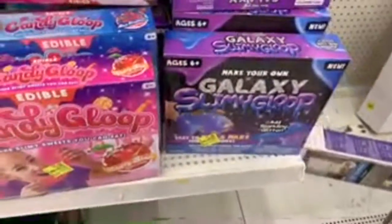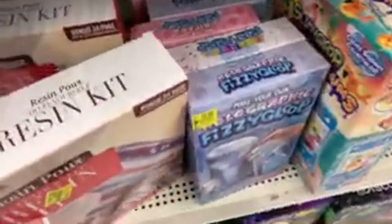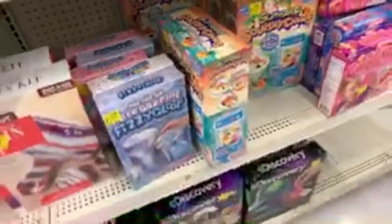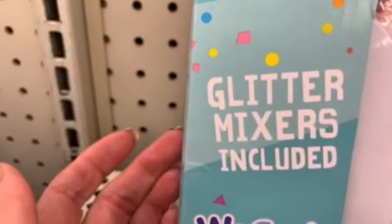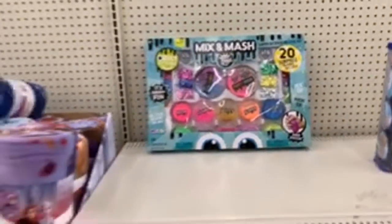Galaxy slimy gloop for $3. Holographic fizzy gloop for $3. This little do-it-yourself resin kit is $12. I have never seen that here before. This is marked $9. The big mix and mash Compound Kings, that's a good brand, you guys, is marked $9. It's squishy fun. Glitter mixers included. Mix them, mash them. Super stretchy, nice, big wow birthday gift, $9, yes.